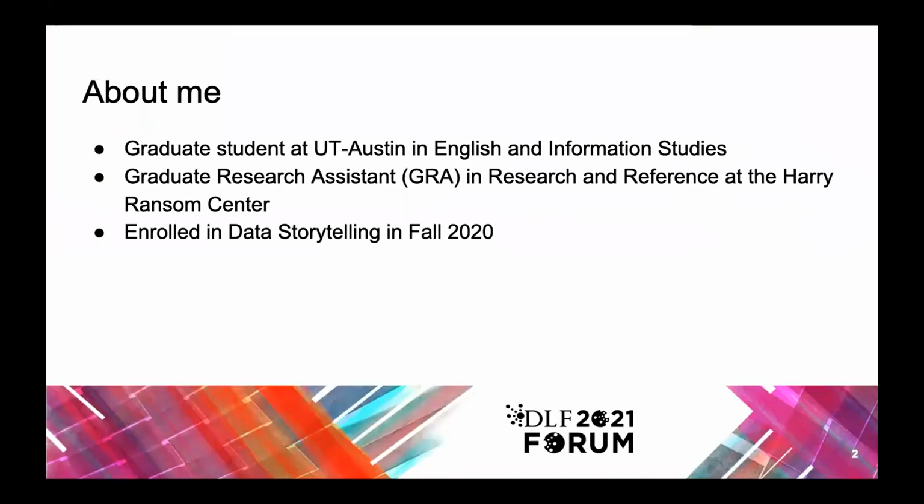I'm a graduate student in a dual degree master's program in Information Studies and English at the University of Texas at Austin. At the Harry Ransom Center, I work in the Research and Reference Division, where my primary responsibility is to answer patron queries for scans of collection materials.